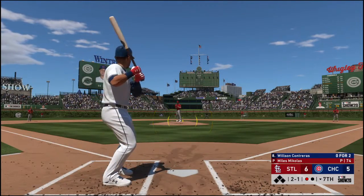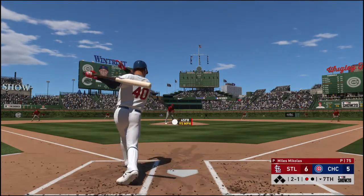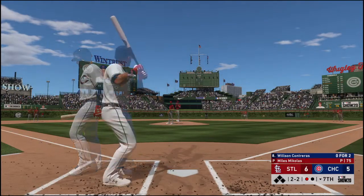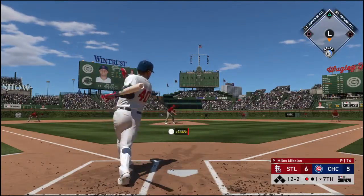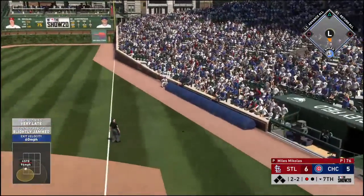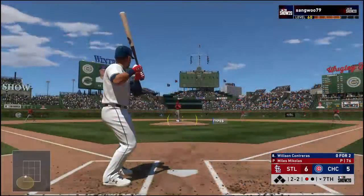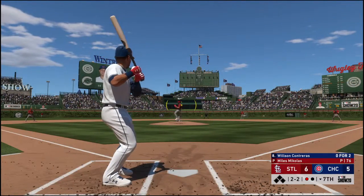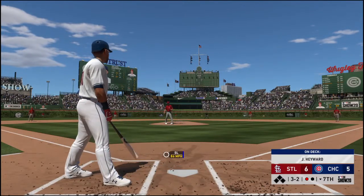2-1 to count. Unable to get the bat around in time, and the count evens at 2-2. Not surprised he's laid on a heater right there. Just saw an off-speed pitch. Wanted to stay back a little bit too long. And this is popped foul off to the right and back into the seats. The 2-2 one more time is laid off, and the count runs full.